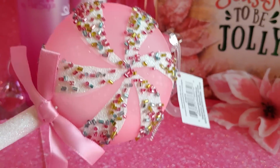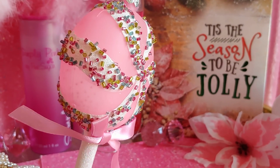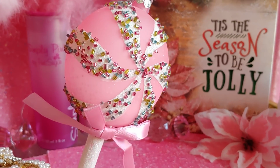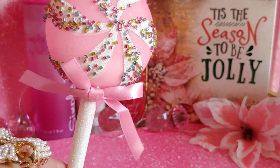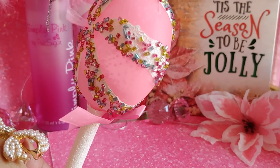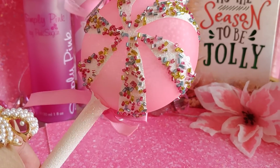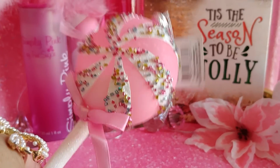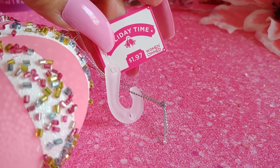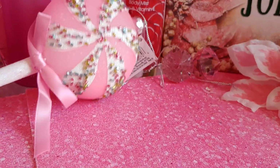I got this adorable lollipop. It's an ornament. And to me, it reminds me of a peppermint lollipop because of the swirl patterns. I thought it was adorable with a pink shade, and then it has the pink satin bow on it, and it has different colored beads on there. And inside it has little foam beads that look like snow. And this was by Holiday Time. It was $1.97. And I only found one, so I guess I went too late.